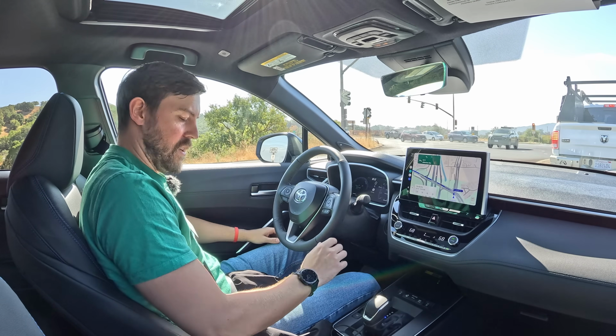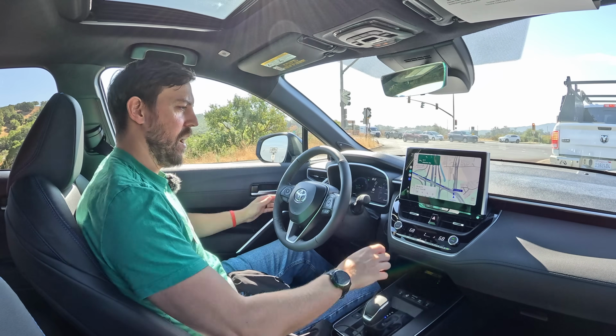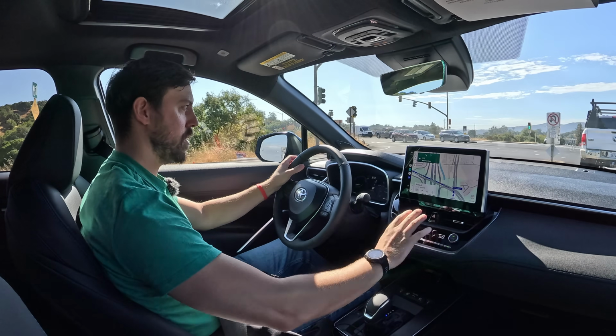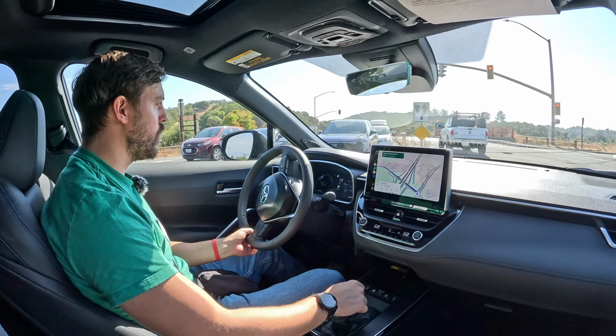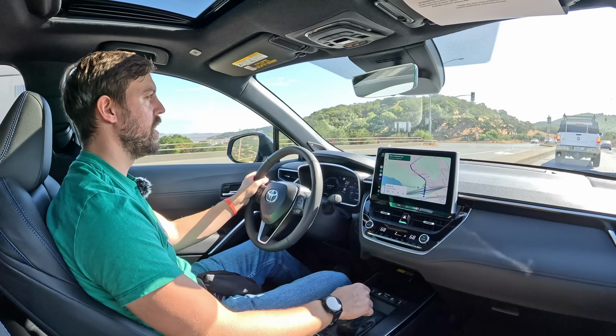Comfort's great. You know, the armrest is soft enough. I have access to my knobs here, or not my volume knob, obviously in this trim, but the climate control knobs here are fantastic. The shifter is in just the right position. So they've nailed ergonomics here and comfort. I'm very, very pleased with the comfort of this model.